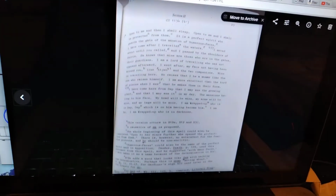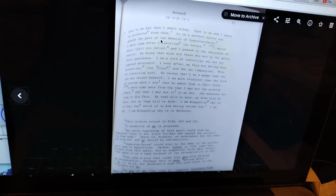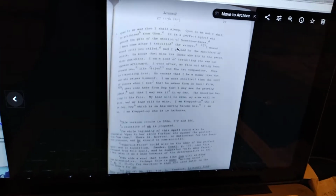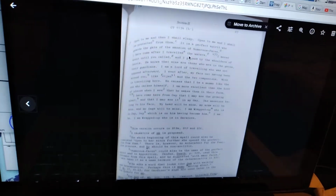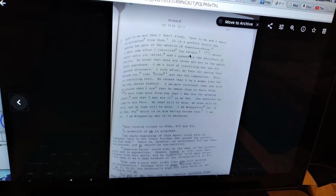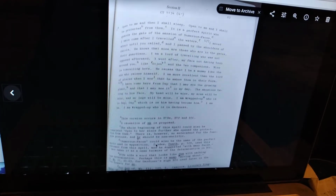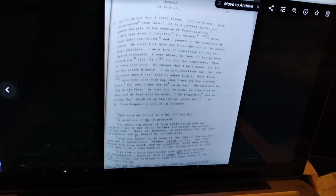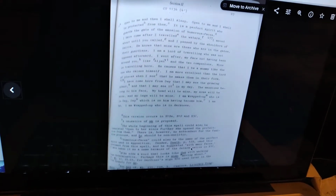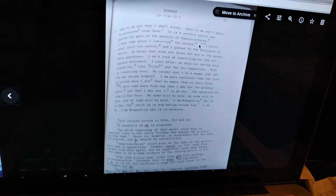So, open to me and then I shall sleep. Open to me and I shall be protected from them. So that may be storms, basically. It is a perfect spirit who guards the gate of the mansion of numerous faces. And it says here that numerous faces could also be the name of the perfect spirit used in apposition, with many faces. So it could be the perfect spirit with many faces.